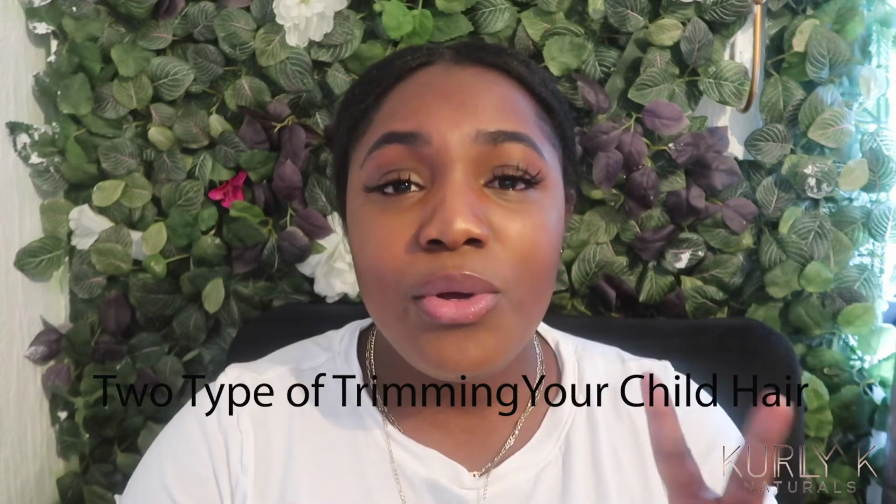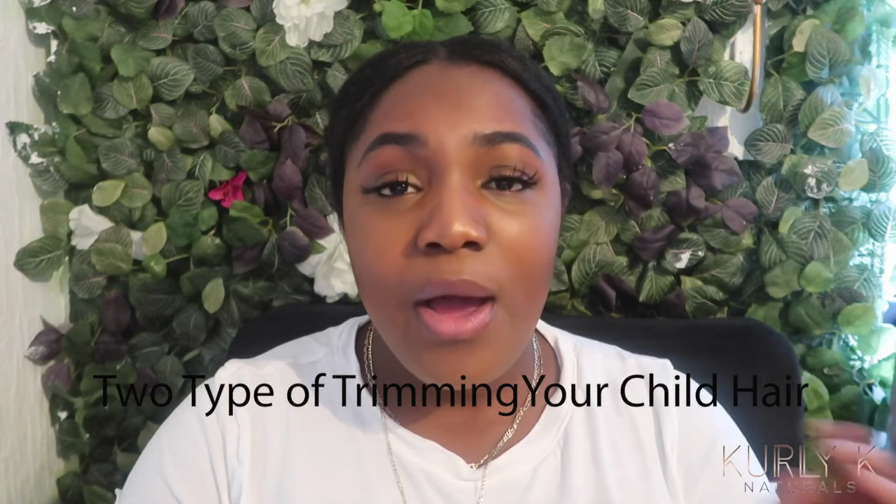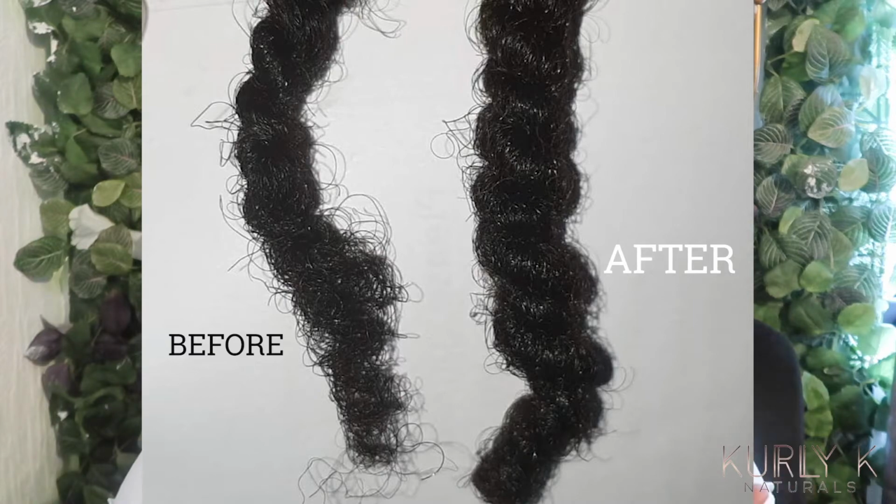Moving on from that, here are 2 ways that I like to trim my children's hair. One is if I'm doing braids or twists and there are little straggly ends left over, I'll trim those parts off so it looks fresh. And if you keep up to date with dusting your child's ends, you don't really need trims. I hardly trim my children's hair. I trim them once a year, around Christmas time. Other than that, I'm just dusting off their ends.